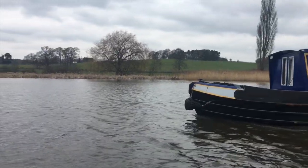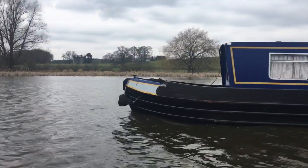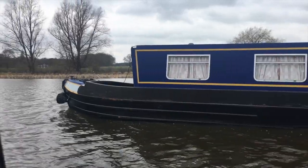Another boat. That's how wide it is. You could fit many boats here.